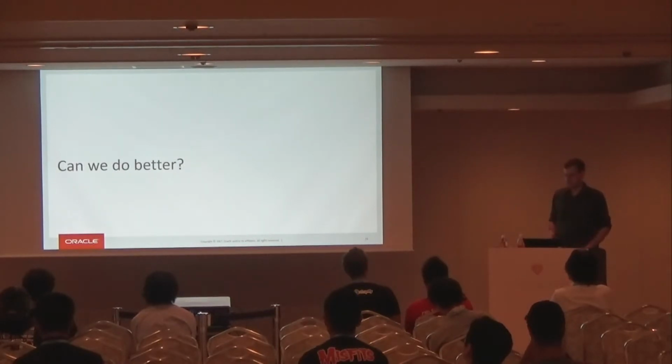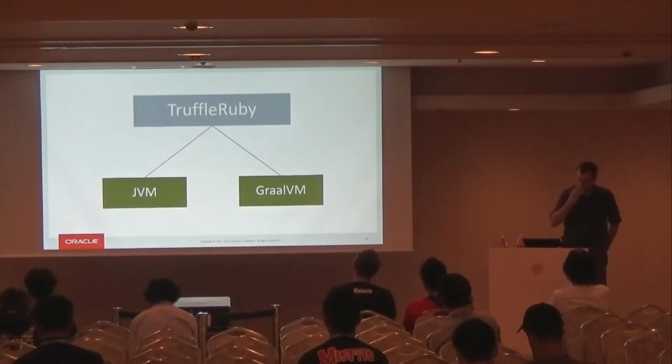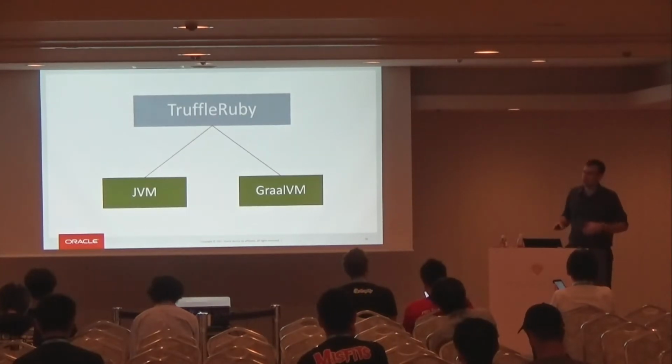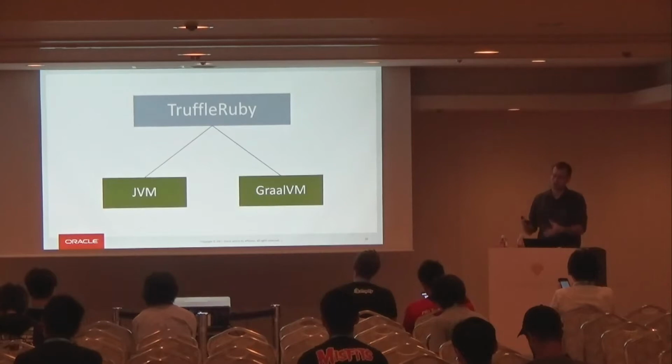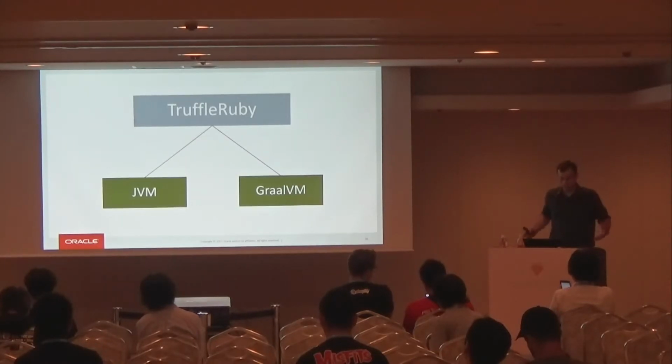So can we do better? I'm hoping the answer is yes, otherwise the talk isn't really worth it. So I'm introducing a new project here called the Substrate VM. TruffleRuby can already target 2 different virtual machines, essentially. It runs on the JVM, and it will run just as an AST interpreter there. You don't get your peak performance, but it will be 100% functional. We have a separate distribution called the Graal VM, which is basically the JVM packaged with the Graal compiler, and this is where you'll see your peak performance. The Graal VM as a total distribution also includes the JavaScript, R and Sulong languages, so you get a full Truffle development environment. Starting with Java 9, you should be able to add Graal right to a standard JVM.